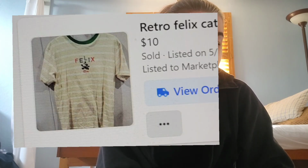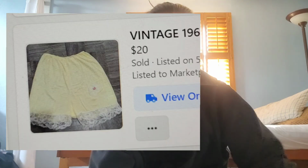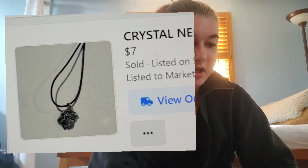This retro Felix the Cat shirt sold for $10. I think, again, a character that people know and like is a good pickup. This vintage 1960s lingerie short sold for $20. This crystal necklace sold for $7.